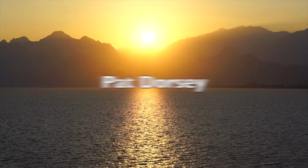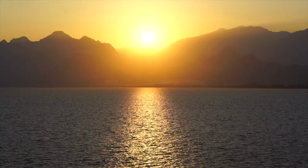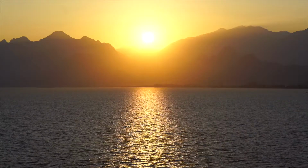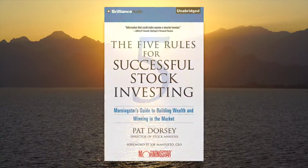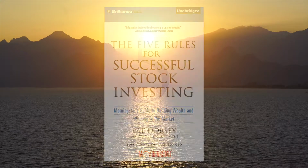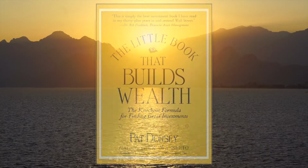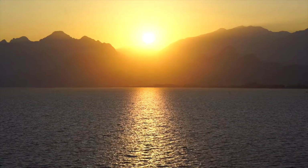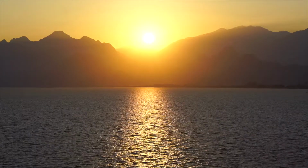First, we have Pat Dorsey of Dorsey Asset Management. Dorsey was a director of equity research at Morningstar for more than a decade and authored 2 must-read books for growth investors: The 5 Rules for Successful Stock Investing and The Little Book That Builds Wealth. Dorsey now runs his own asset management business, and he makes concentrated bets in growth stocks that he believes will be able to compound shareholder wealth for years.